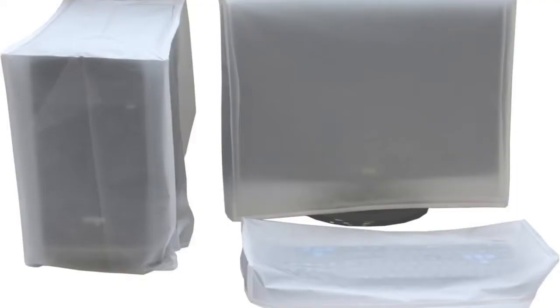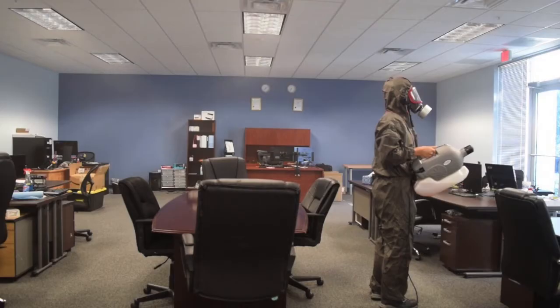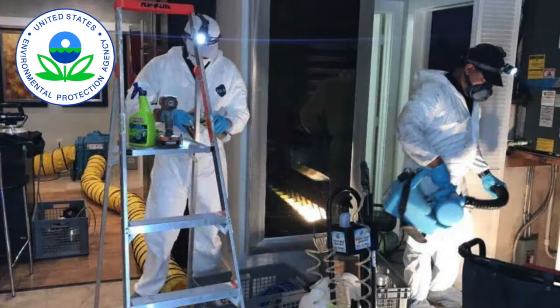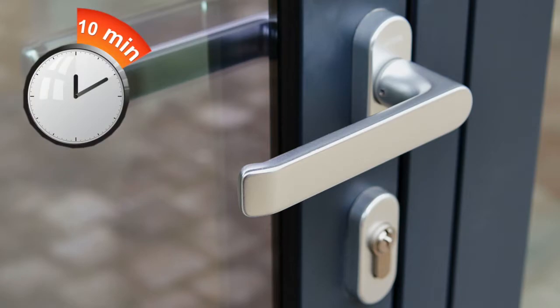With the area safed off and all pets and people vacated from the premises, our staff will then apply a fog of an EPA-registered disinfecting product to all surfaces and air within the space. This disinfecting product will then be allowed to activate on the surfaces for 10 minutes standing time.